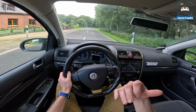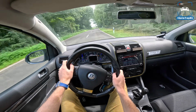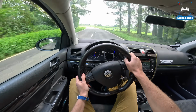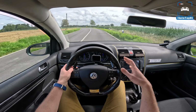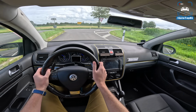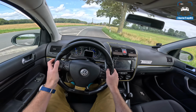And it's quick. As I said, the power is really good. It's not too much, but it's enough to really move this little Golf. Okay, so let's switch to the bang map, which is not too bad actually. You just get quite a loud bang sometimes, but not a repetitive pops and bangs map, which is cool.